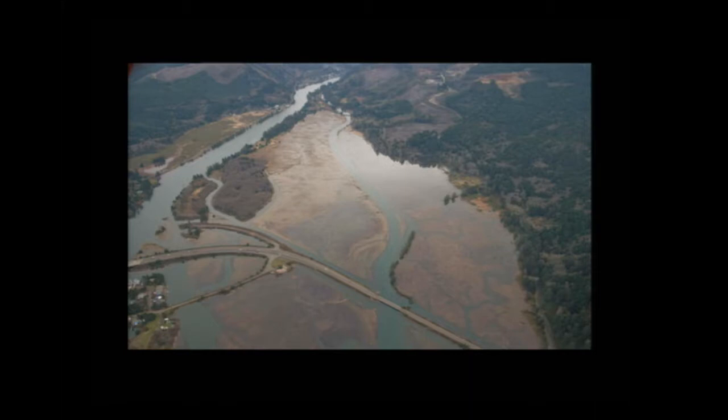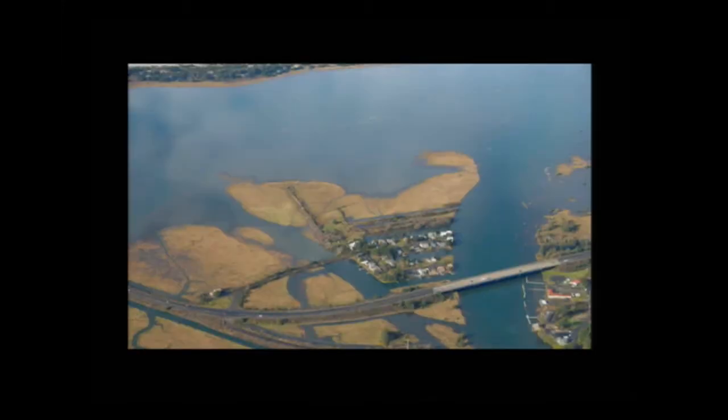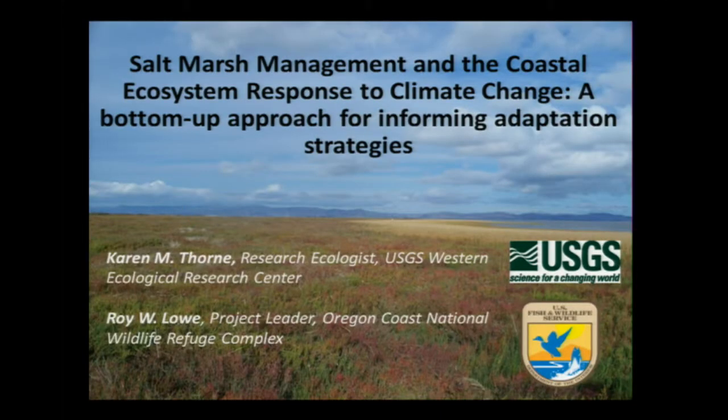What's it going to look like in the future, and how are these habitats going to transition with increasing sea level? And this is just a shot at the lower end. This is some really nice high or low marsh out here, and at what point might we expect to lose that to mud flats? So now I'd like to invite my partner here to.